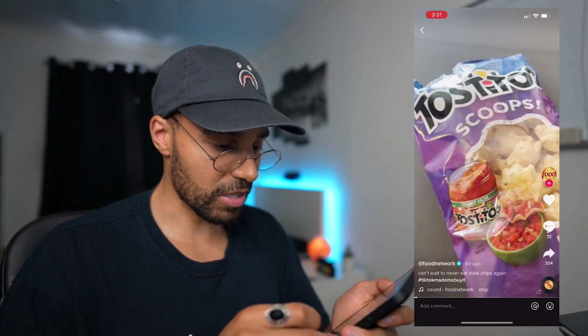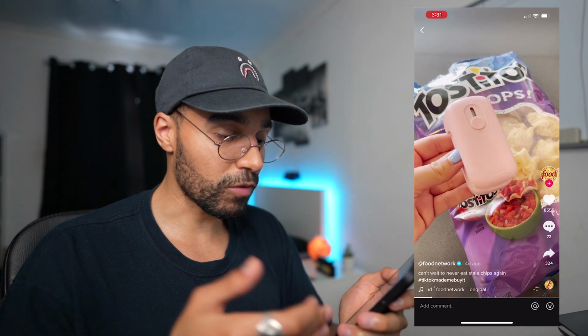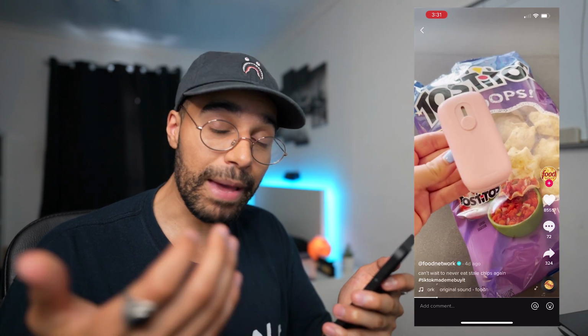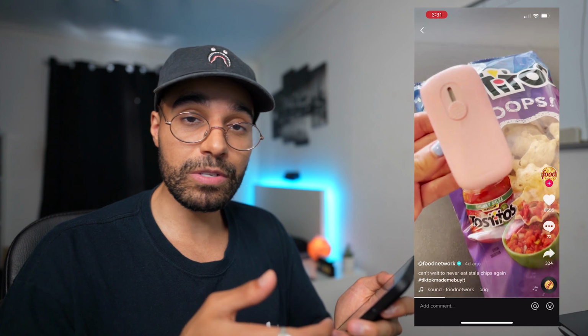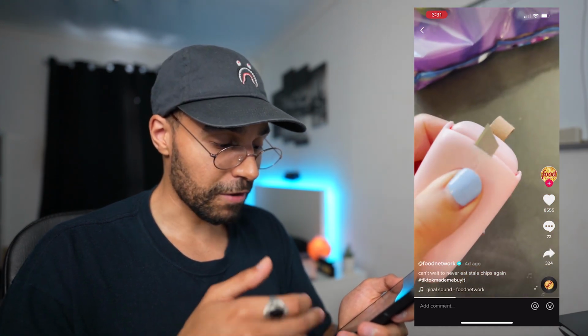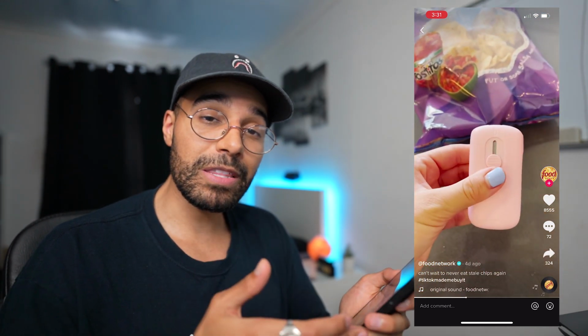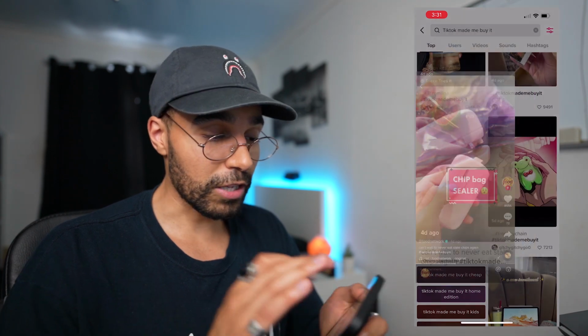So let's see, we've got a chip sealer bag. Again, this isn't a revolutionarily new product, but we've got some new creatives that you can potentially emulate by getting this product on Amazon, sent to your house, and doing something similar to this, because we can see that this was 4 days ago and it's got 8,500 likes. So that's another method on how you can find winning products.